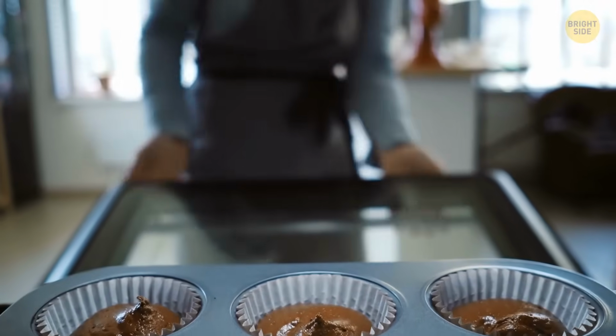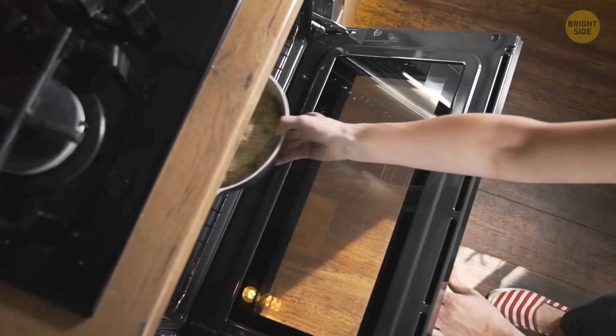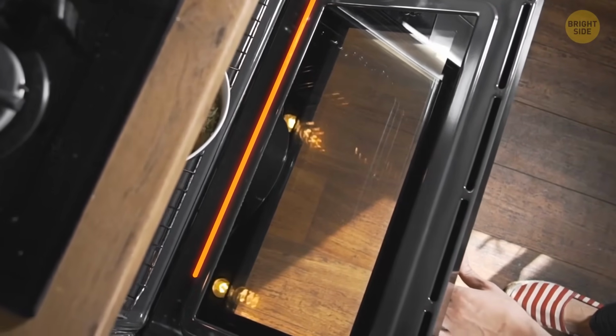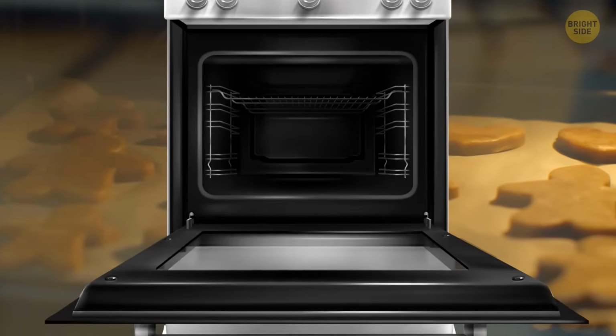The empty space between the panes of the oven door is there for a reason. You can stick a brush in there to clean the oven door glass. It's easy to access this space through the bottom of the door: open the lower shelf, then push the brush through the hole.